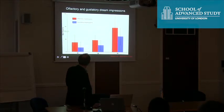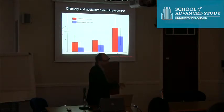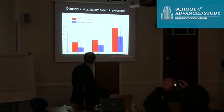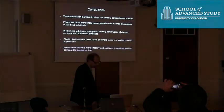When you look particularly at the congenitally blind subjects, you see a significant increase in the number of olfactory and gustatory impressions in the dreams. About 40% of the dreams in congenitally blind subjects contain some kind of olfactory impression. And actually it fits very nicely with the results that we've shown for the other awareness scale, because we also found blind subjects have higher other awareness, meaning that they're more aware of what is in the environment, in line with the continuity hypothesis. So it makes a very nice picture.